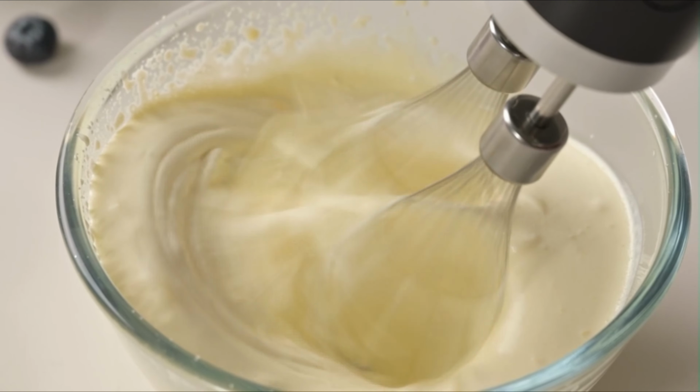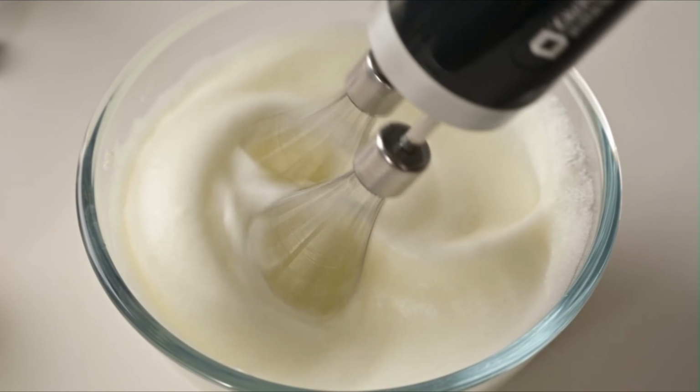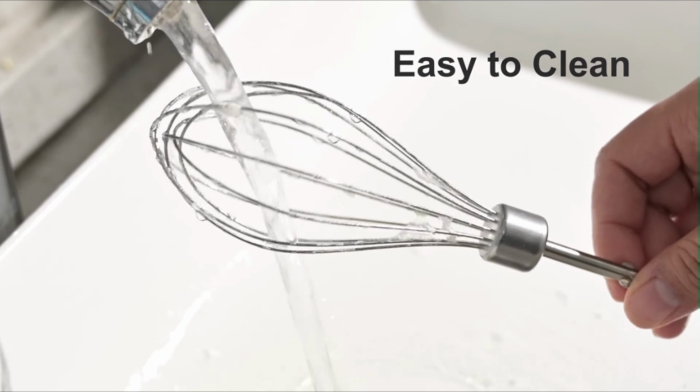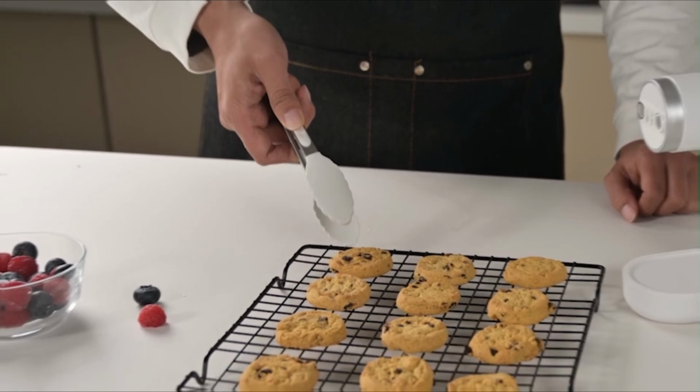Plus, the attachment set also includes 2 whisks for versatile mixing options. Cleanup is a breeze as the beaters are dishwasher safe, while the whisks can be easily washed with water. Designed for convenience and efficiency, the kitchen-in-the-box cordless hand mixer is your go-to tool for all your baking needs.